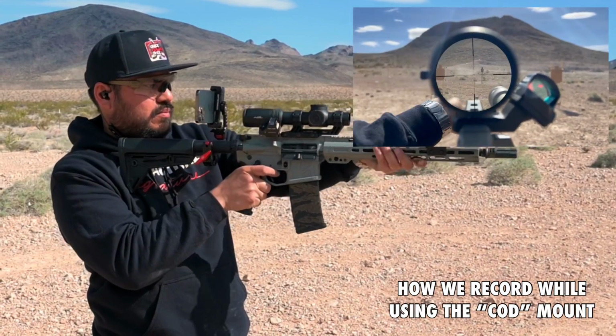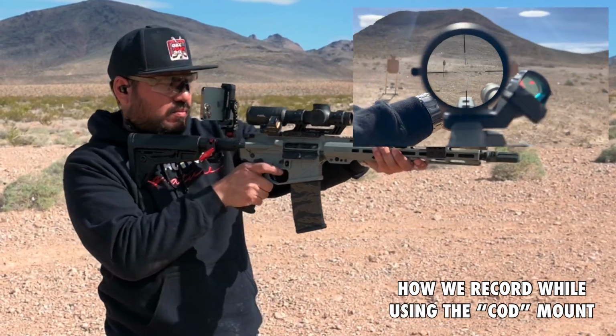So as you just saw, the COD mount held up really well on both the 223, 5.56 guns as well as the 6.5 Creedmoor sniper setup. Now, I was definitely happy with those results, but to demonstrate the durability even further, we were able to get our friends from Ventura Munitions to bring out a full auto SCAR Heavy chambered in 308.